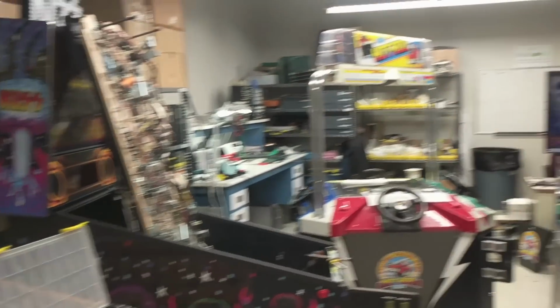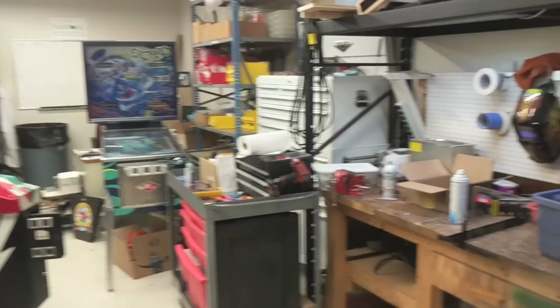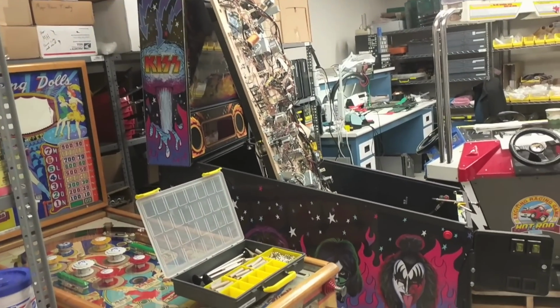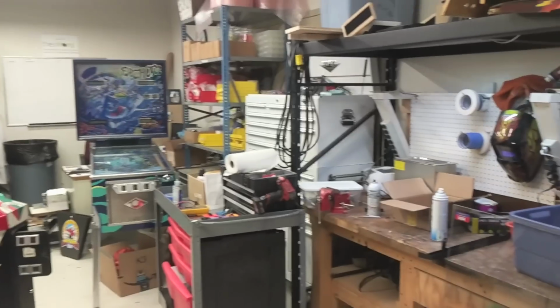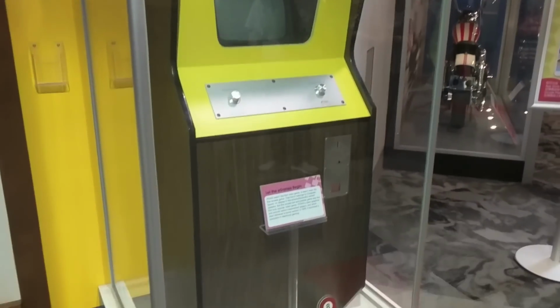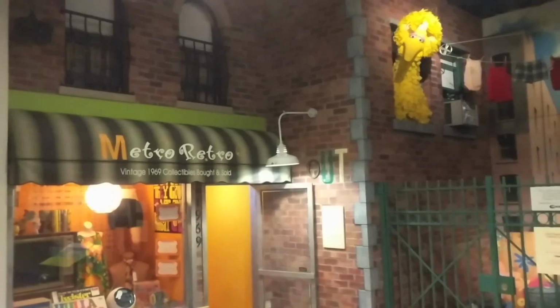And then here's their fixer-upper room. See, different bits, tools. Something's not working properly, comes in here, they get it working again. Now that concludes the tour of the behind the scenes, but let me show you a little bit what it's like on the actual floor that anybody can attend.